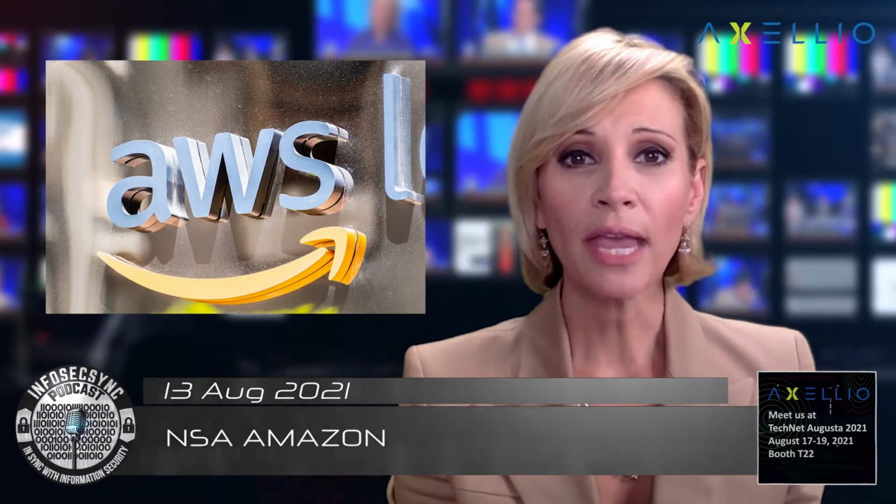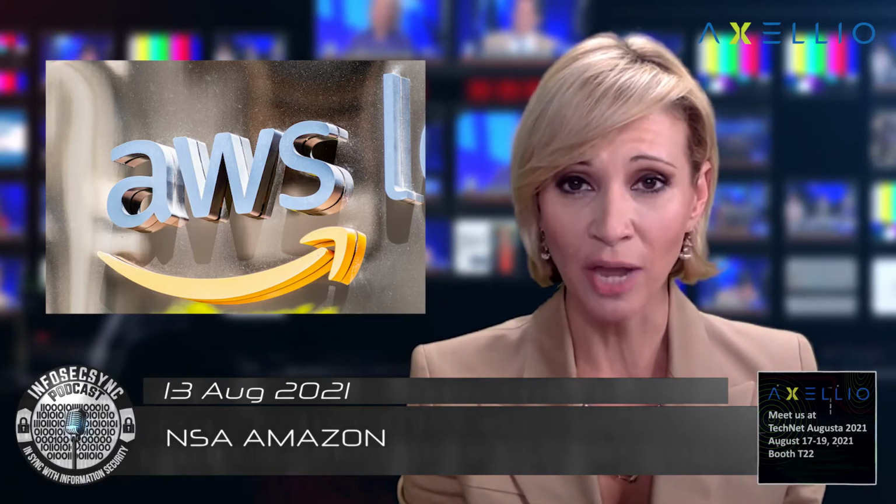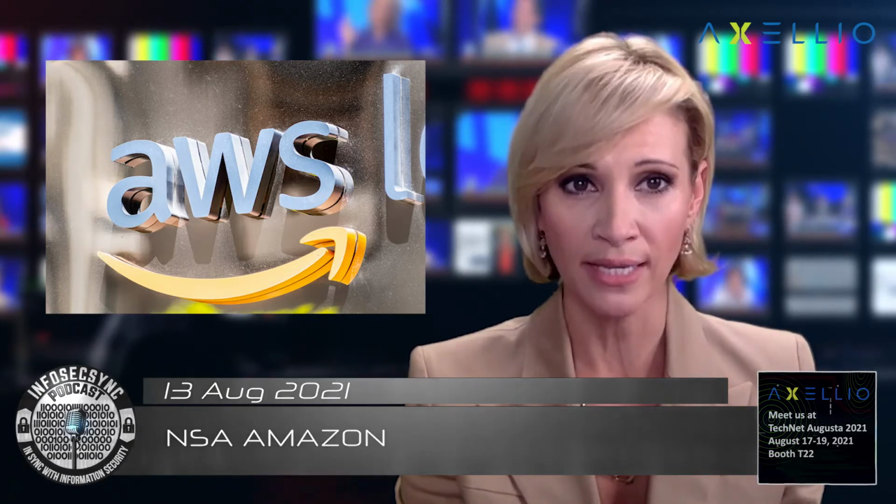The National Security Agency has awarded a multi-billion-dollar cloud computing contract to Amazon Web Services. The contract is already being challenged. Tech giant Microsoft filed a bid protest last month after being notified that the NSA had selected AWS for the $10 billion contract. The contract represents the second multi-billion-dollar cloud contract the U.S. intelligence community has awarded in the past year.